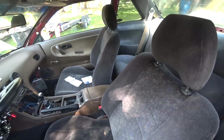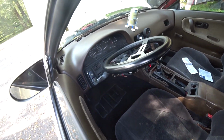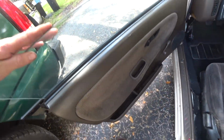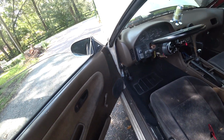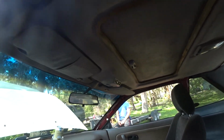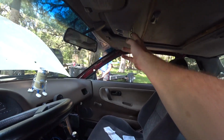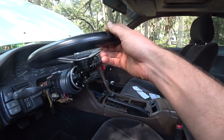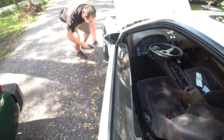Reminds me of a coupe I had back in the day. Same interior, same tan. Traded my red 944 for it. Crank windows. It is a sunroof car. Oh, that's good. Dome light. Flip up steering wheel. I feel like I just saw an ad for one of these. Yeah, that's surprising.